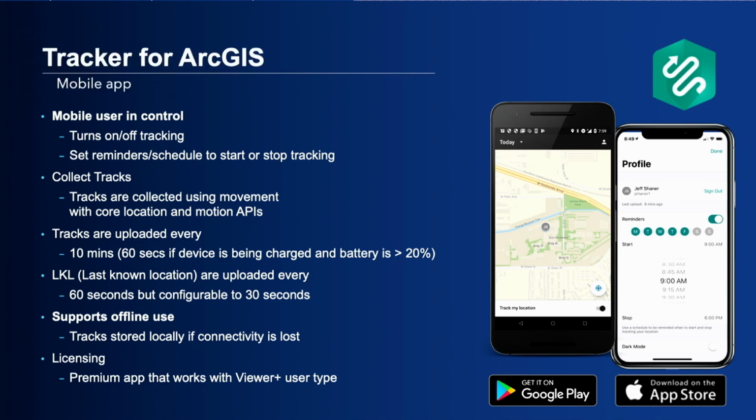There's just a couple of things I wanted to highlight before we finish and take some questions. You might be wondering, how is Esri going to deliver this new tracker app? One of the key things that we need to point out is that we will be monetizing the mobile application. It is a premium app that will work with any user type.